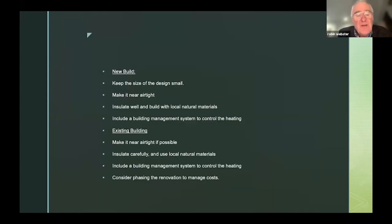So for a new build, keep the size of the design as small as you can, make it airtight or nearly, insulate it well with local materials, and introduce a building management system to control the heating. And if it's an existing building, make it as near airtight as possible, insulate carefully, use local natural materials, include a building management system, and consider phasing the renovation to manage the costs.